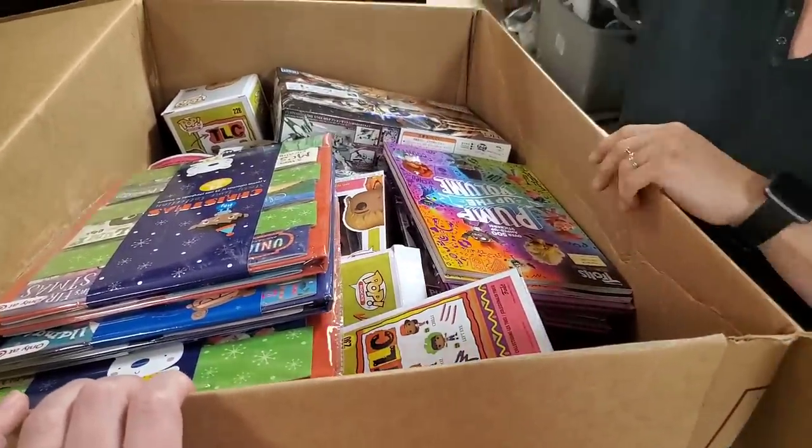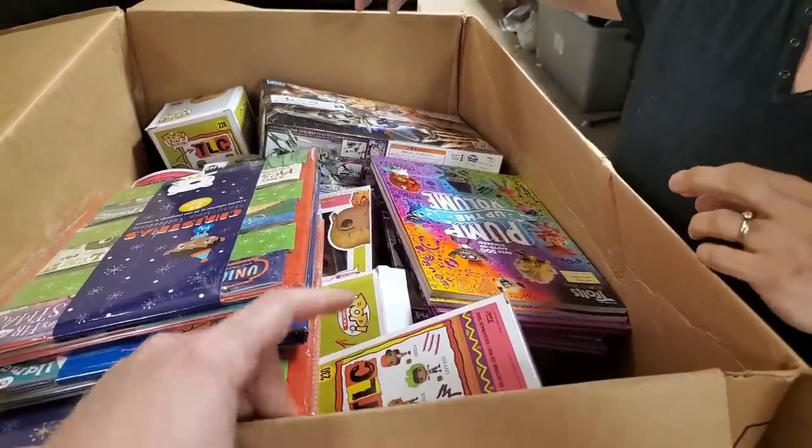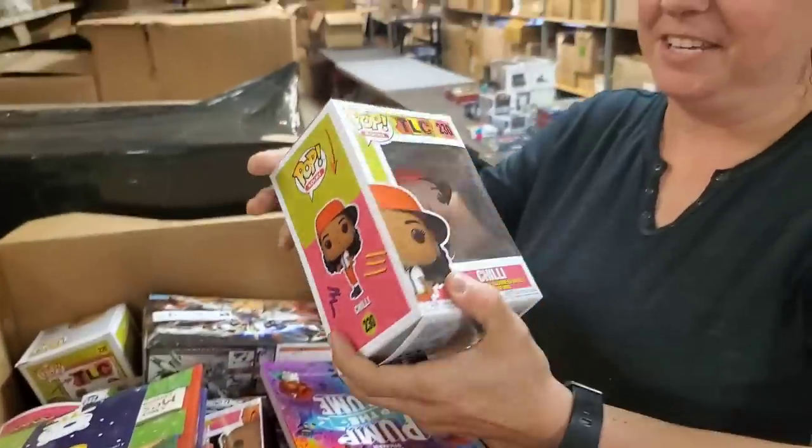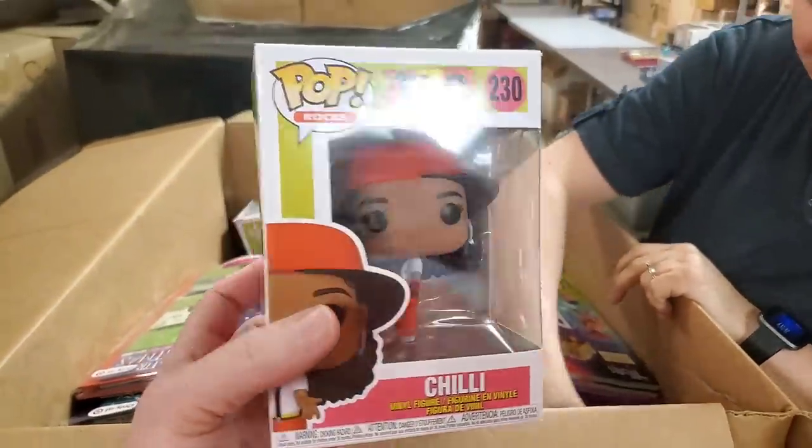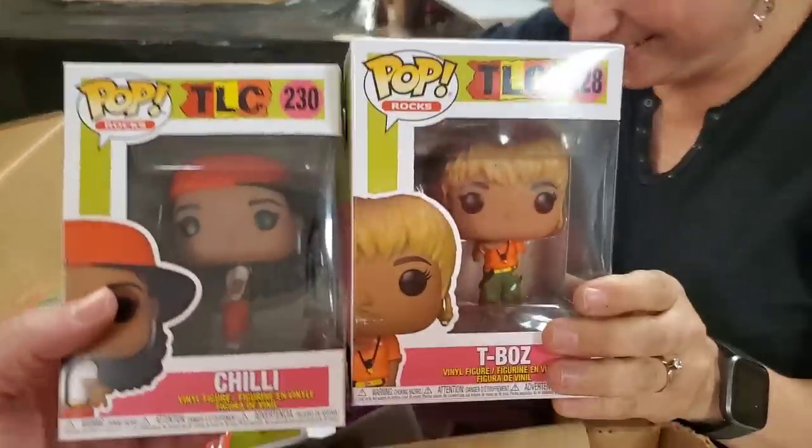Is that a TLC Funko Pop? Where? Yes. Don't go chasing waterfalls, everybody. Don't go chasing waterfalls. Look. Do we have multiple?